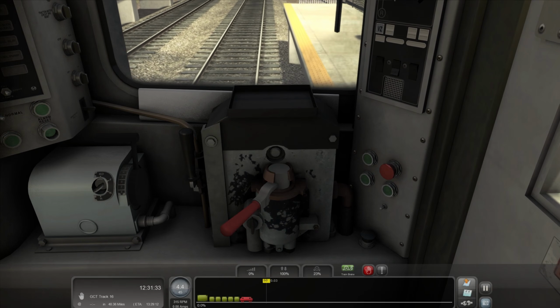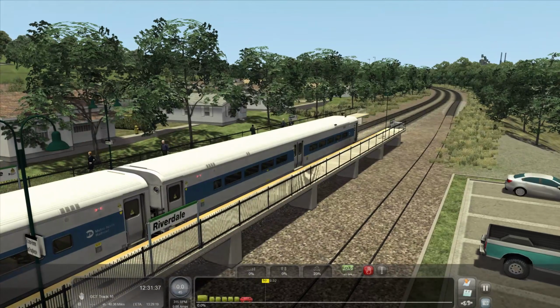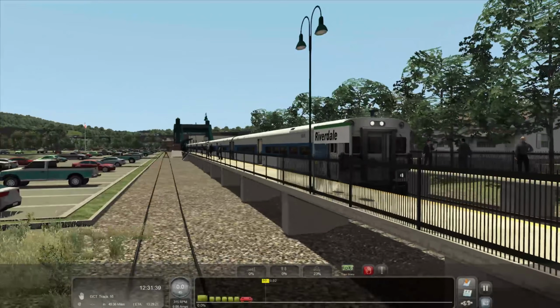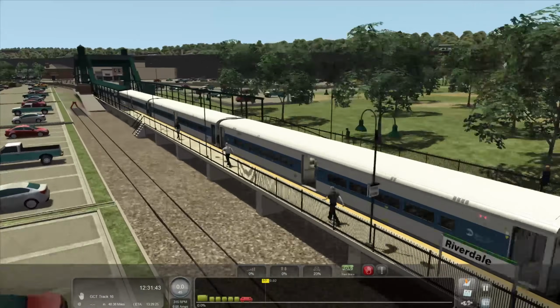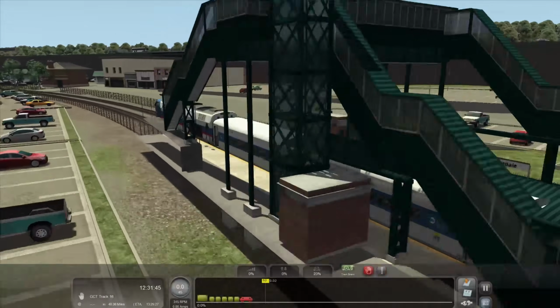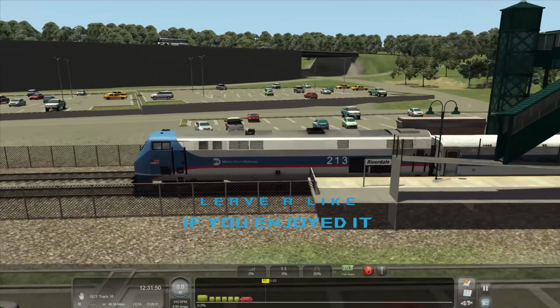Let's go and move that into neutral. And there we go. Let's open them doors here. Turn off the bell. And we got everything on the platform except for the locomotive. Well, quarter of the way on the platform.